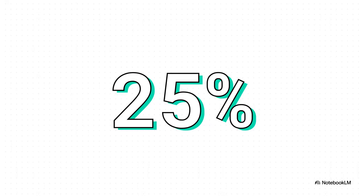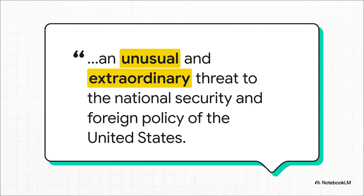25%. That's a big number. The first order we're looking at imposes this new tariff, and we're not talking about a tax on just 1 or 2 specific products. This is a 25% tariff on all goods being imported into the U.S. from India.